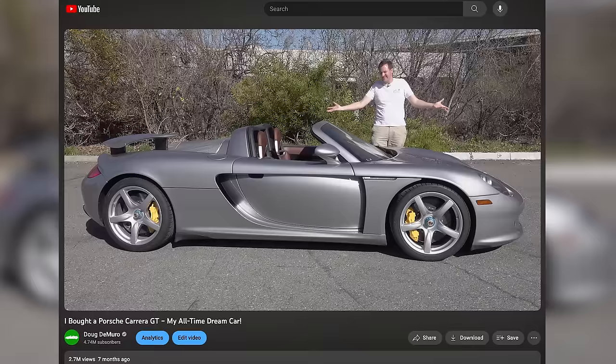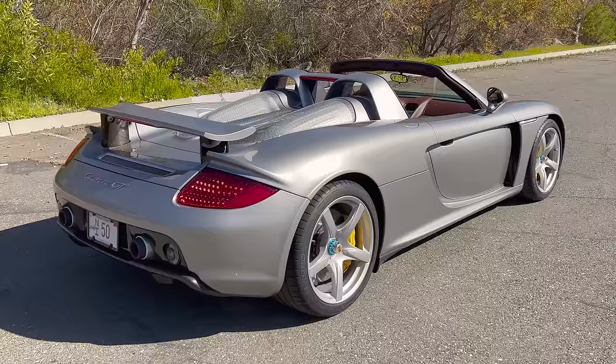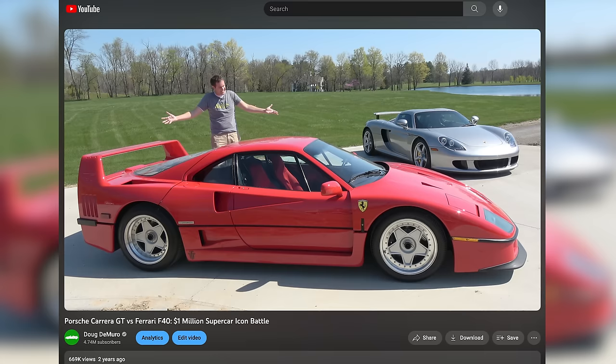So, why? I'm going to start with a little confession. I bought my Carrera GT about a year ago, but I didn't start my search looking for a Carrera GT. I love the Carrera GT, my all-time dream car, my favorite thing. I've wanted one for years, but when I went out looking for a supercar, it was a Ferrari F40. The main reason was I realized that given my budget and given where F40 prices had been going, I was pretty much about to miss my window for buying an F40. I was this close, and I knew that F40 prices would just keep going like this, and it was now or never.